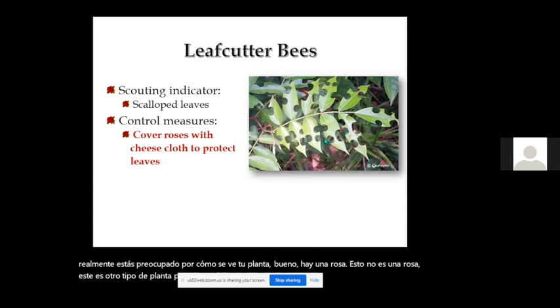To my mind, that may look worse than just the minimal damage that the leaf cutter bees do in the first place. But if it makes you feel better to have a non-scalloped rose bush, go ahead and buy yourself a nice piece of cheesecloth and maybe make cheese in the wintertime.